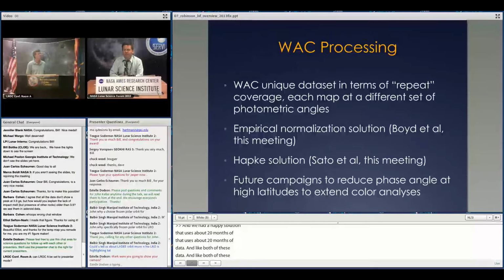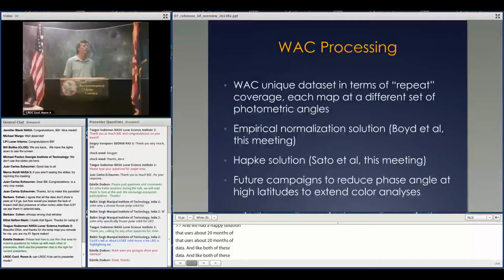In the future, we hope to get an extended mission, which is the second extended mission. And during that period of time, we will pitch the spacecraft forward to reduce our phase angle at very high latitudes to extend the Hapke solution above. We're pretty good right now, about 50 degrees north and south. We'd really like to get it up to 75 or 80 degrees, and that will be a major science goal of that extended mission 2 proposal.